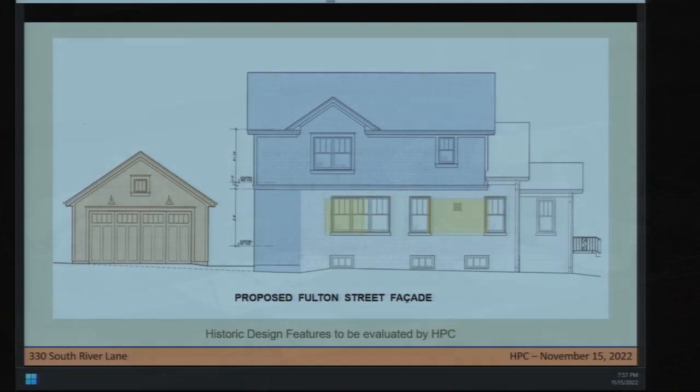What are the yellow boxes supposed to mean? Those are the existing windows, the yellow boxes. Those are the existing windows? Yeah. Thank you, Michael, for putting those in. That's just a graphic representation of where the existing windows are on the Fulton Street side, and then the architectural drawing shows where the windows are proposed to be.